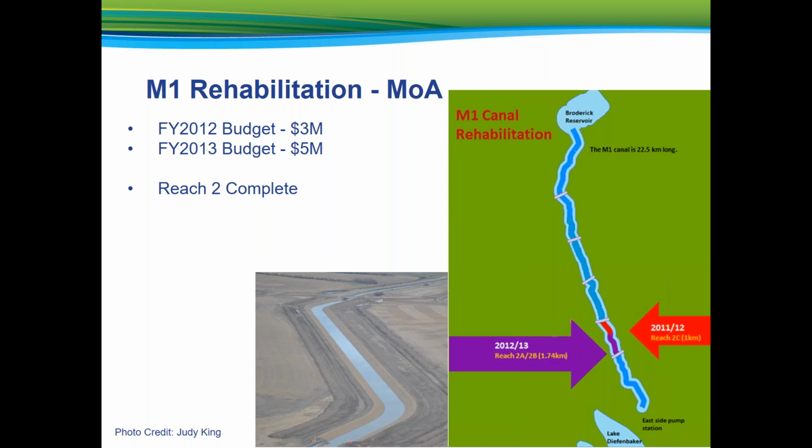The pumps at Eastside Pump Station were shut down on September 15th in an effort to find a compromise with the local landowners. The early shutdown date of the previous year had had a negative impact on the potato harvest in the area. Historically, the M1 Canal would convey water from May 1st to September 30th of a calendar year.